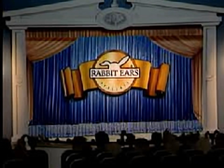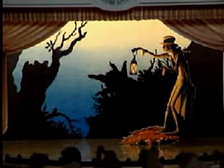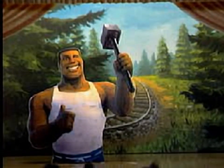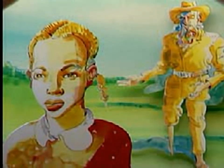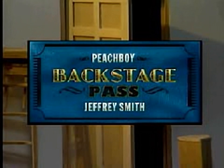Settle back. It's curtain time at the Story Lane Theater. You've never seen a stage like this one. Anything can happen here. Today's main attraction is called Peach Boy.